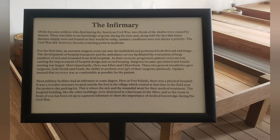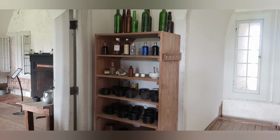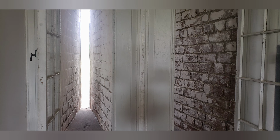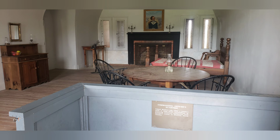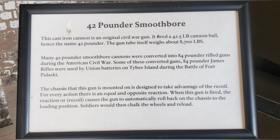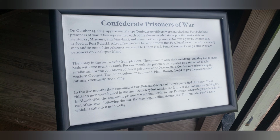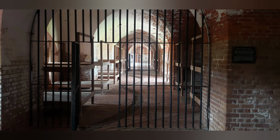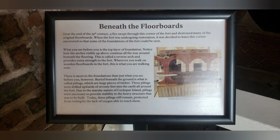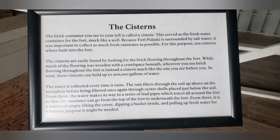The fort is like a small village and provides most all the needs of the soldiers. The fort was also used by the Union to hold prisoners of war. Because the fort is surrounded by salt water, it was designed to catch rainwater and store it in cisterns below the fort.